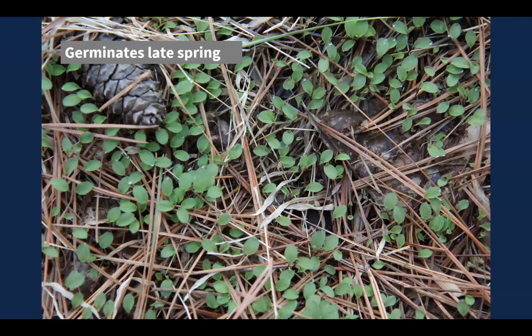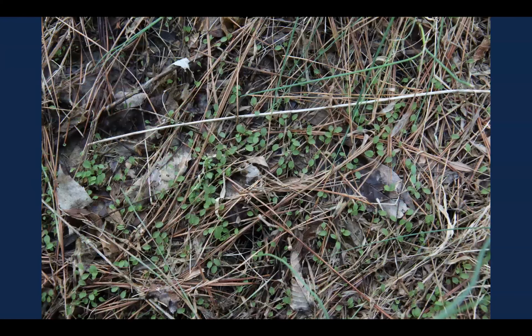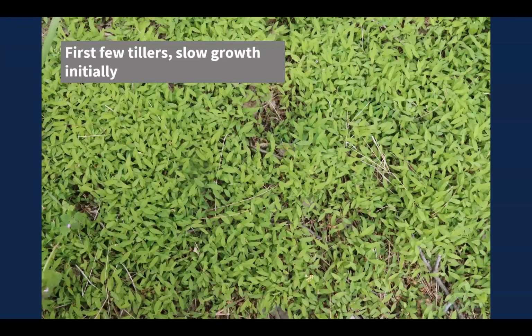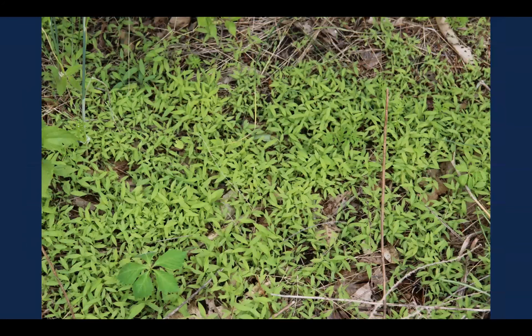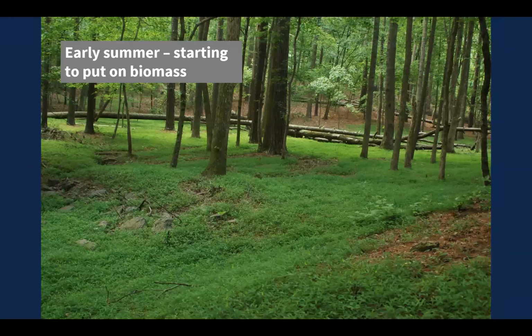So again, just highlighting it, late spring germination, you can see the little newly germinated plants here. Really identifiable even at this small stage. And then it'll have a few tillers on there, slow growth initially, and it sits idle and stays at a small size throughout the rest of the spring, even into early summer. Still readily identifiable. You can still see that same leaf shape in there. And it holds on to this size, this shape, until, again, things start warming up in midsummer. And then that's really where it starts putting on a lot of its biomass.